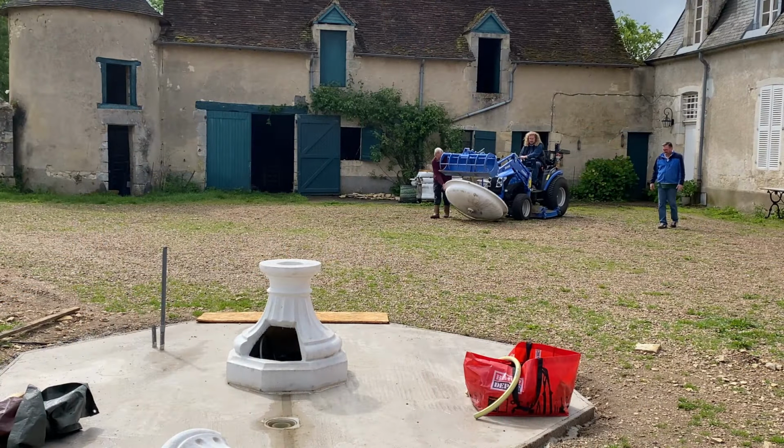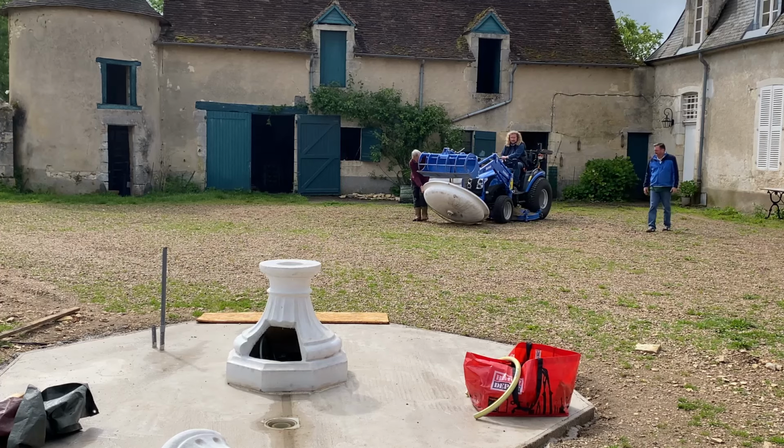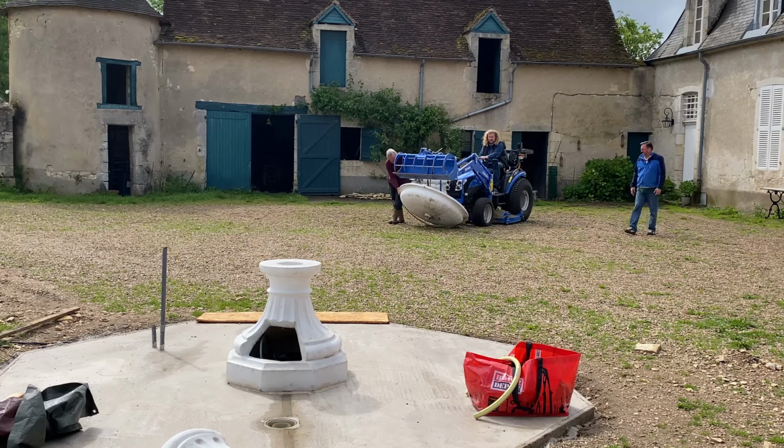Right, and it may not be noticeable in the video, but the individual pieces of this fountain were extremely heavy. Oh, especially the bowl. And the large bowl at the bottom was the heaviest piece. Well, yes, and it was so heavy. Our tractor is pretty good. It was too heavy for the tractor to lift more than a foot. Just, I mean, like, I don't know, 20, 30 centimeters. It was stuck. It couldn't lift it.